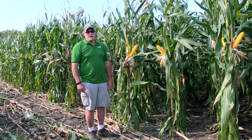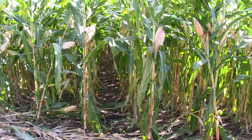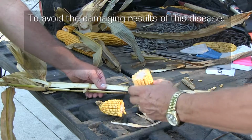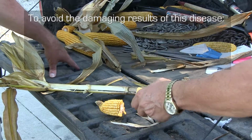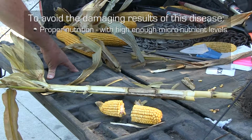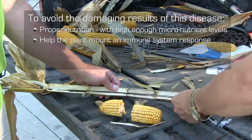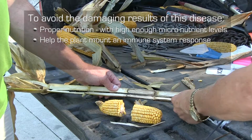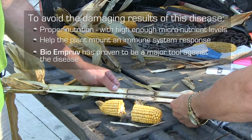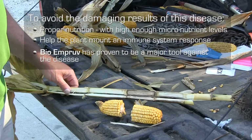I travel 14 states. In the last 3 weeks, I haven't seen anything but brown corn everywhere I've gone. So farmers have to be aware of it. They need to educate themselves on it. Proper nutrition and having a high enough micronutrient and nutritional level in the plant to help the plant mount an immune system response is what they have to do. And then the Empruv is probably one of the major tools in the toolbox on it.